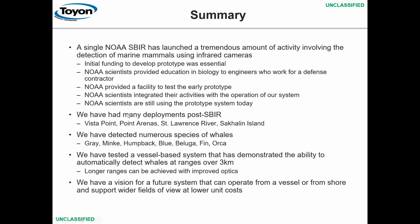And it's just been a great experience working with the NOAA scientists. Now, since the SBIR, we've had many deployments in the Santa Barbara Channel, Point Arenas, St. Lawrence River, and Sakhalin Island. It's interesting that at each one of these places we see different things. It's amazing how much even the same animals, gray whales across California, will appear differently at different locations. We've also looked at lots of different species: gray, minke, humpback, blue, beluga.